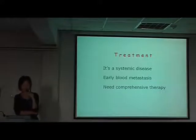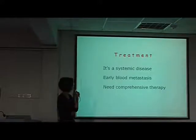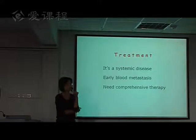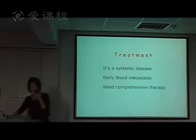Okay, the last part is the treatment of breast cancer. At first, we should emphasize that breast cancer is, from the beginning, a systemic disease, not just the lump, just the mass. It can have blood metastasis at a very early stage. So we should give her a comprehensive therapy, including the local therapy and the systemic therapy.